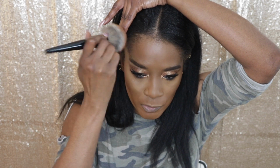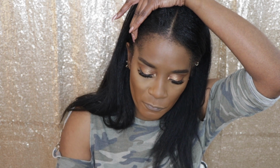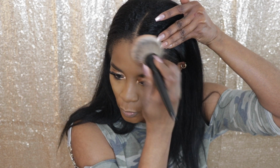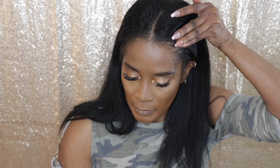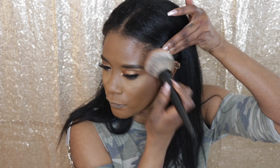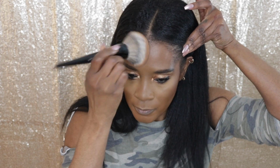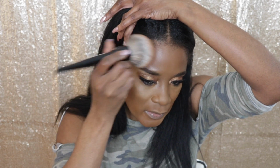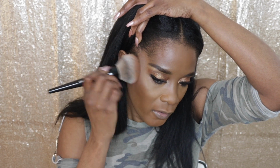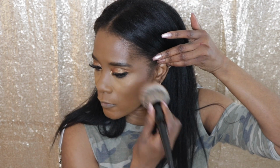I do like the texture of the translucent powder, especially for under eye. I just wish that dark shade was more golden and not so neutral, sort of gray. Because I didn't really love what it did to my face at all. But this right here is cute.